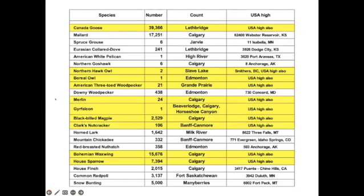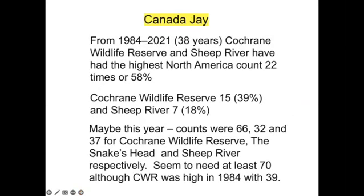A couple of interesting things about this. You'll notice that the high count for the entire continent for boreal owl was 1. So the bar is not high for some species. Same for gyrfalcon. And American white pelican in High River was high count for Canada, but not for the US. Anyway, we'll go back to, see, the Canada jay could be a high count for the country and maybe the continent with these counts that we had for the season, 66 for Cochrane, 32 for Snake's Head, and 37 for Sheep River.